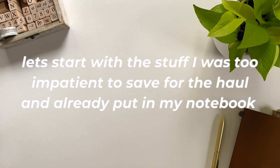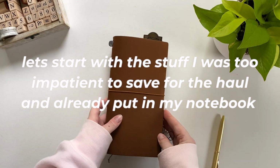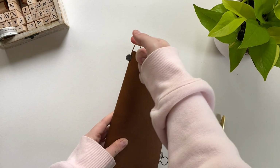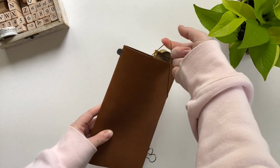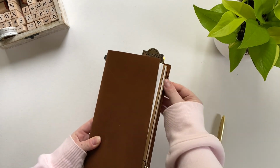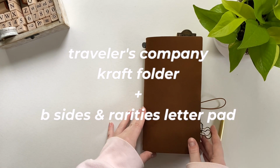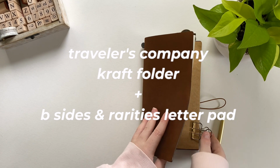So I'm just gonna jump into the stationery haul and start with some stuff that I picked up and couldn't wait to put in my notebook, because when it comes to stationery, I can get a little excited and a little impatient. So the first two things that I picked up that I immediately put in my notebook are this craft folder, as well as the limited edition B-Sides and Rarities letter pad.